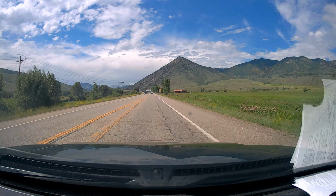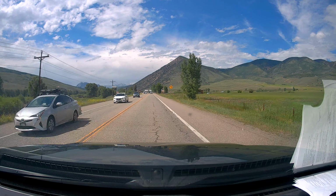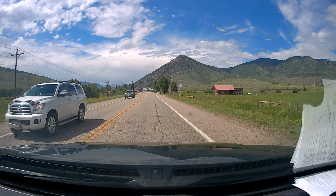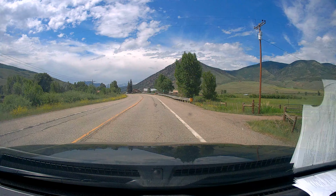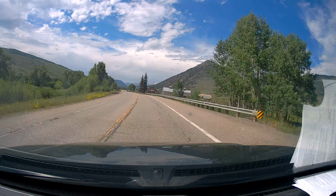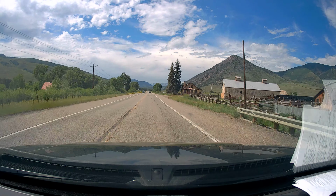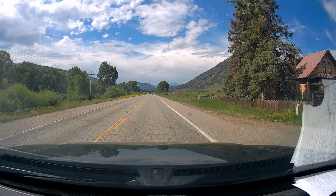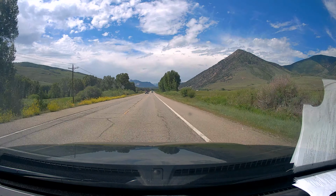I'm going to share some footage of what Crested Butte looks like driving through the town. When I first saw this place, I was like, man, this is really green for Colorado. And driving in there, I almost felt like I was in Montana. Just the way the farmland was and all the cattle and the mountains, it didn't really look and feel like the normal mountain towns of Colorado.